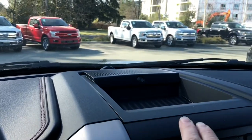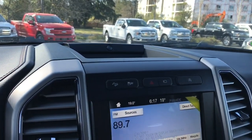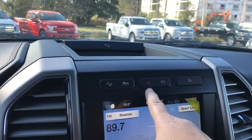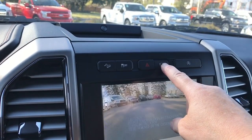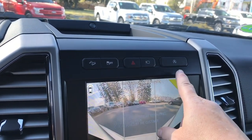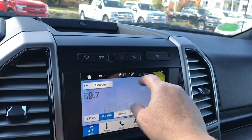In the center you have a little bit of a cubby, as well as a B&O badging for your audio system. And then you have your hill descent, traction control, hazard lights, and this is your 360 view camera, and it's the split view. As well, you have auto stop start for less idle time. And then we can go back home. I'll just hit that one more time.